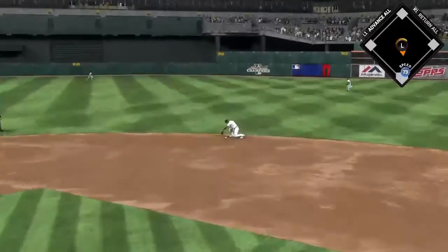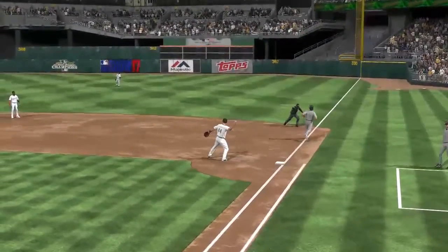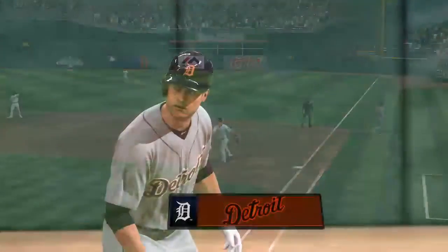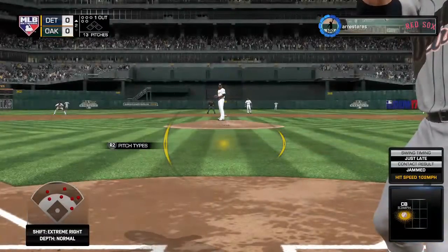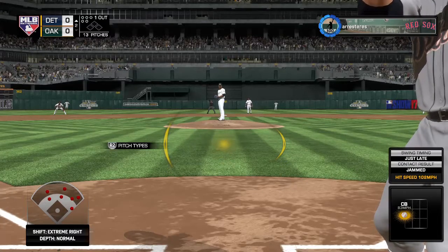Hard hit ball to second. Oh, and he can't come up with it. And a great job to stick with it here as he gets the first out of the inning. Batting sixth. Here's Chase Headley. He's hitting just above the magic 300 mark on the season coming into this one.